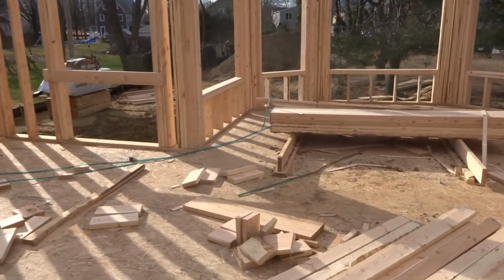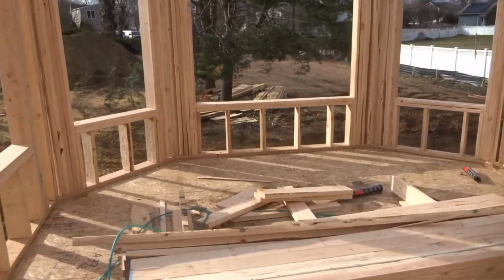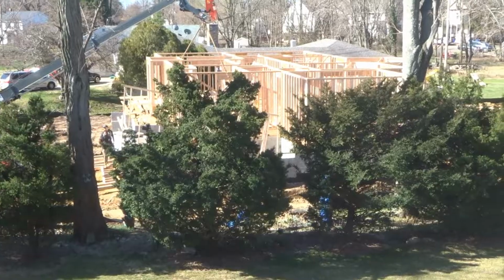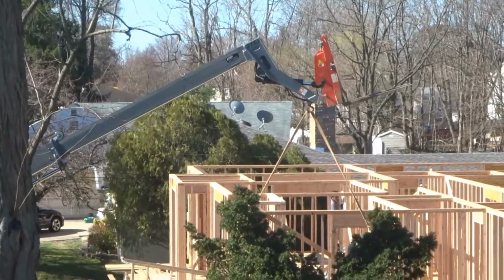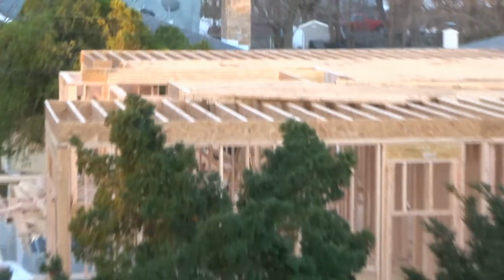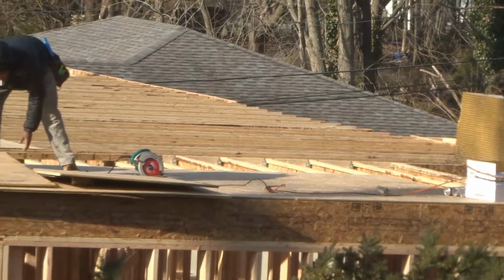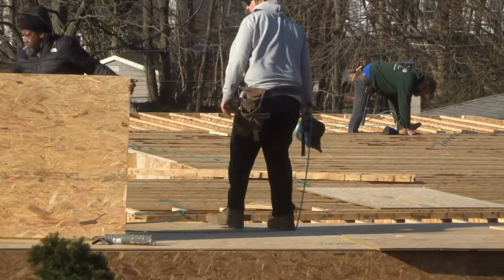And this is where they're going to be eating their lunches and looking out their picture windows. And this is what they're going to see. Yep, they're hard at work.